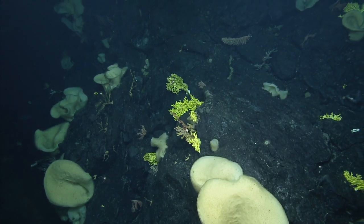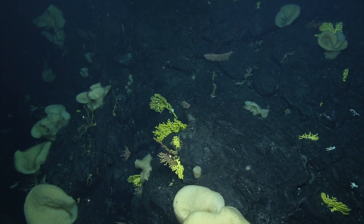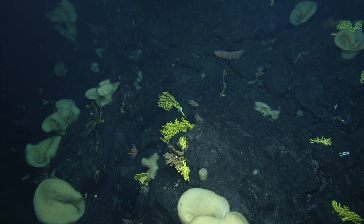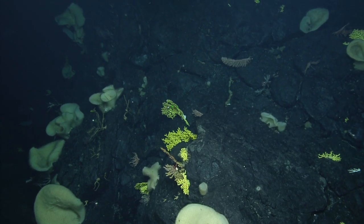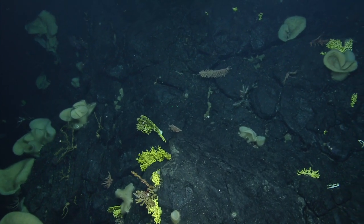These sponges are pretty magnificent. They really are. Pretty awesome. They look like giant calla lilies. You guys know calla lilies? Yeah, I see where you're coming from with that.